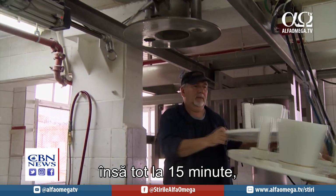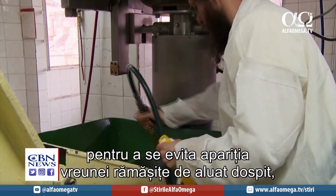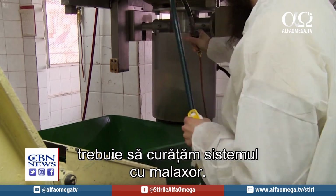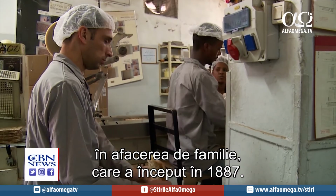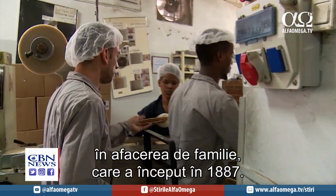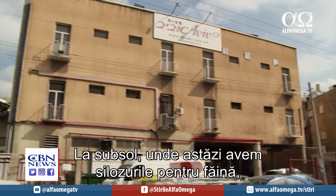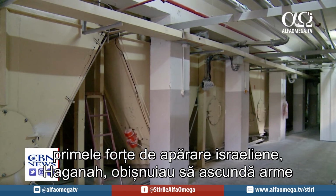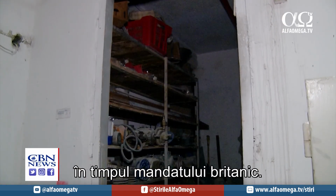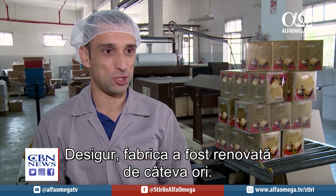But every 15 minutes, in order to avoid having any leftovers of leavened dough, we have to clean the mixer system. Wolf is the 6th generation to work in his family's business, which started in 1887. They've been in the current factory since 1946. In the basements here where we have the flour silos today, the Haganah, the first defense forces, used to hide the weapons from the British mandate. Since 1946 we've been here making matzah. Of course, the factory was refurbished several times.